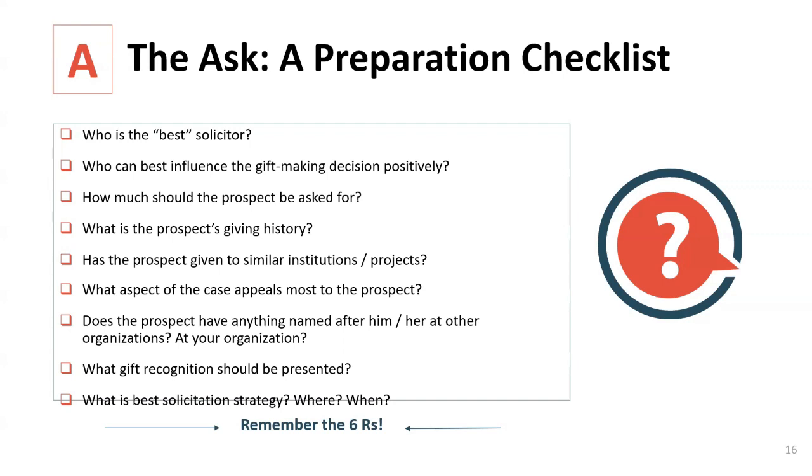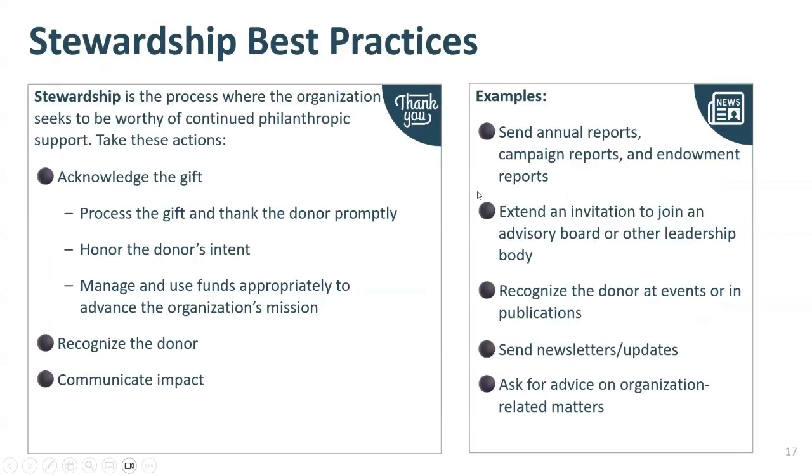And we say the 6 R's. It's this concept of the right time, the right person, the right ask amount, the right recognition, and so on. So just be asking yourself these kinds of questions and be prepared to know that you're confident the time is right.